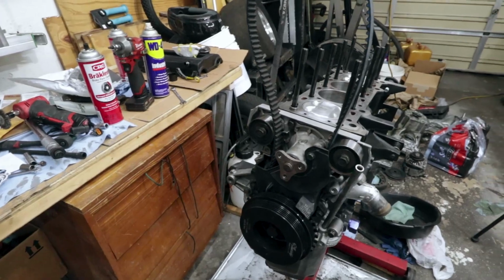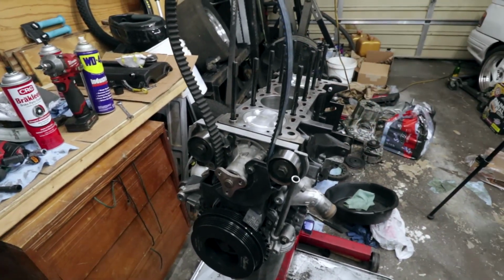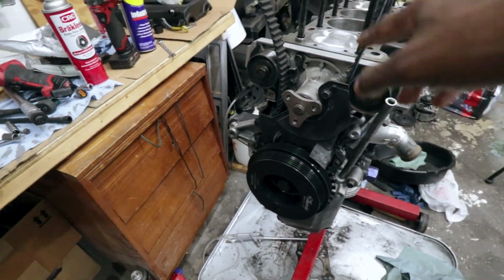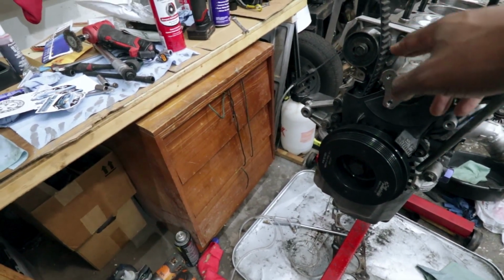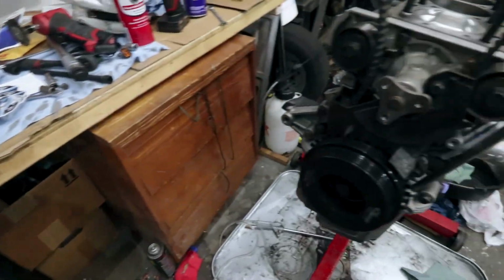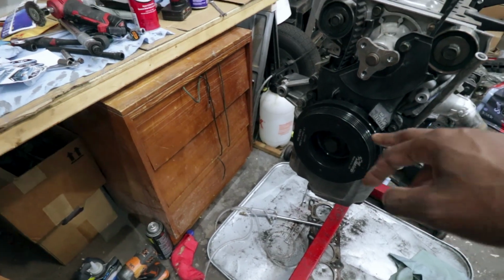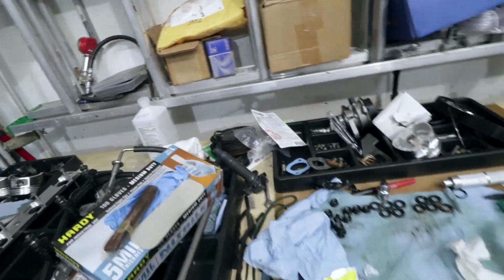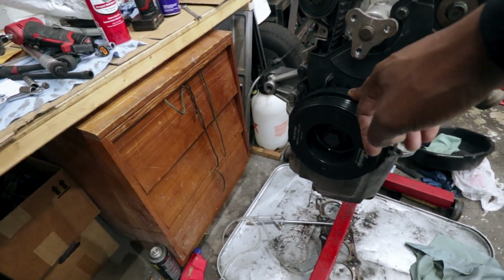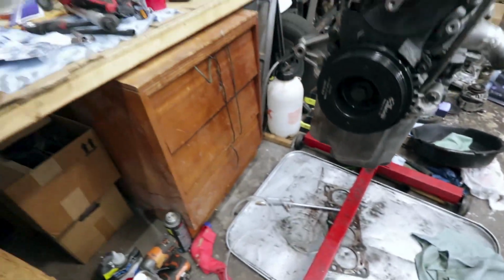Just to kind of catch you guys up, I think the last video I did was just putting the rods and pistons in. Since then, I have put the oil pump on. I have put the water pump back on. I put the timing gear along with the front pulley back on. I've swapped out the stock dampener, which is sitting over there in that pile of trash, for a fluid damper. I guess it'd be damper, huh? Yeah, so fluid damper.